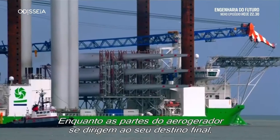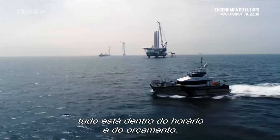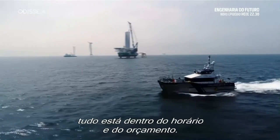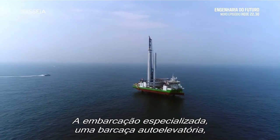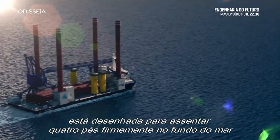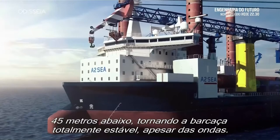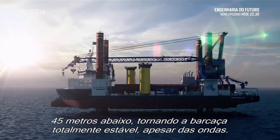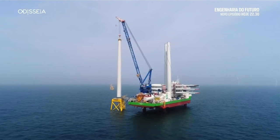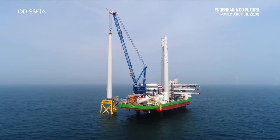As the turbine parts head out towards their final destination, everything is on schedule and on budget. The specialist vessel, called a jack-up barge, is designed to plant 4 legs firmly on the seabed 45 meters below, making the barge completely stable, despite the waves. Then they can begin to build the turbines.